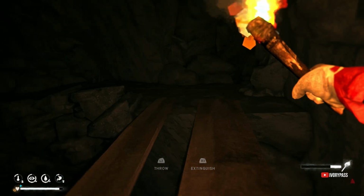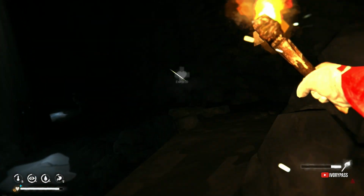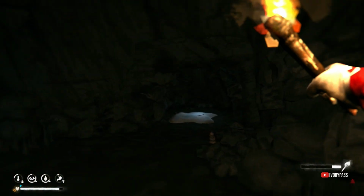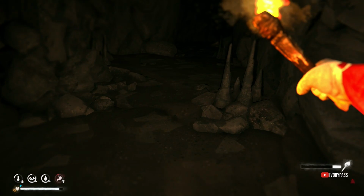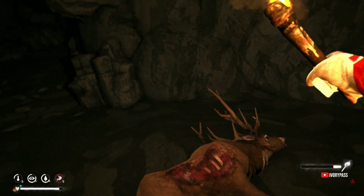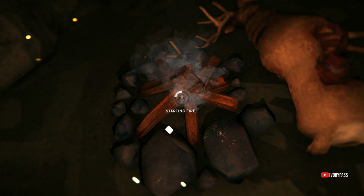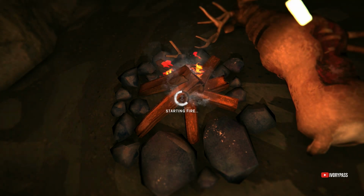Okay, nice. Yeah, that's what I thought. There's not gonna be a rope climb in this cave. Worried me for a second. This looks fun. I'm gonna put a fire down so we can torch it, eat our firewood, so we can cook it right away. Come on, little fire.